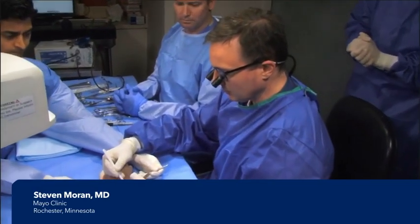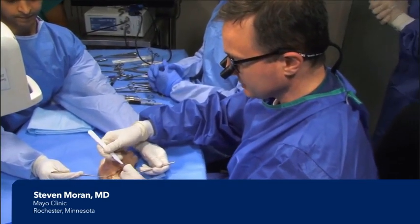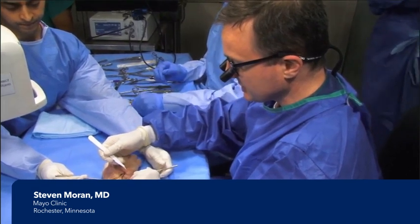So loss of endurance is another one to sort of pick up on. That they say, you know, it's like my hand gets tired after a while. It's like I can't do it. We're kind of picking up where we were on our previous dissection when we exposed the TFCC.